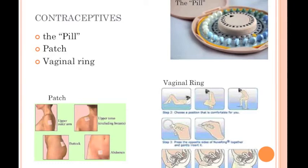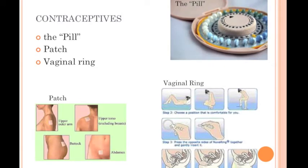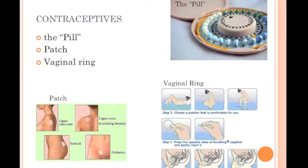The risks associated with using the patch are that it does not protect against HIV or other sexually transmitted diseases, and it should be used with caution on patients weighing more than 198 pounds because obesity decreases the efficacy. Skin irritation from adhesive residue at the application site is also possible.